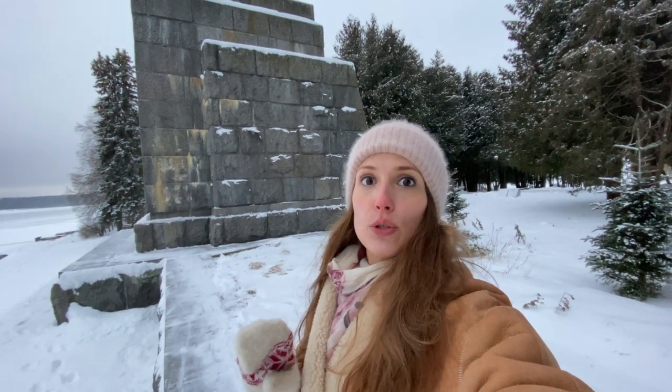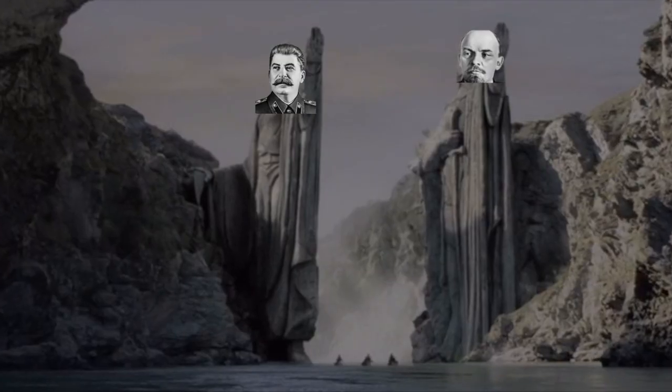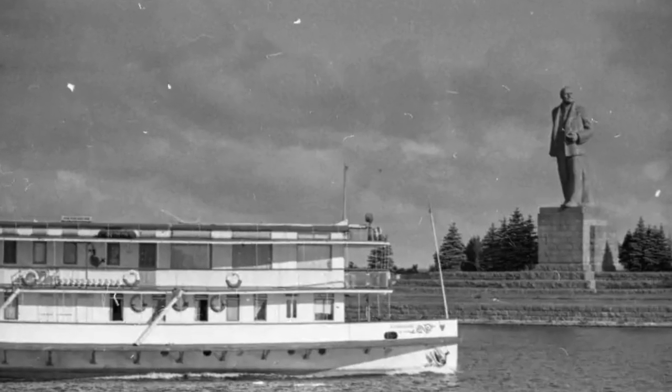But Lenin was not alone here. Originally, there were 2 statues. One statue to Lenin, and the other statue on the other bank of the Moscow Canal to Stalin. I do not know what it looked like back then, but I think it was something like... Okay, jokes apart. Yes, there were 2 statues, but in 1962, the statue of Stalin was demolished because, you know, Nikita Khrushchev in 1956 accused Stalin and the cult of his personality. Since that time, most statues to Stalin in the Soviet Union were demolished.